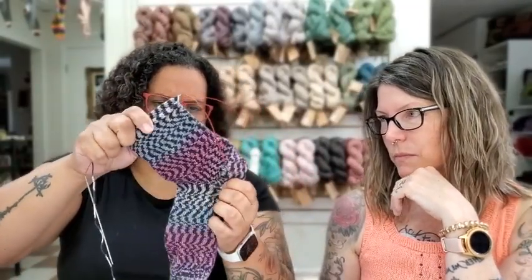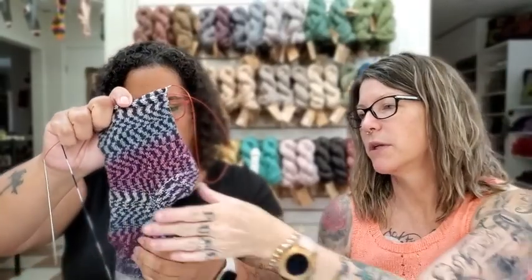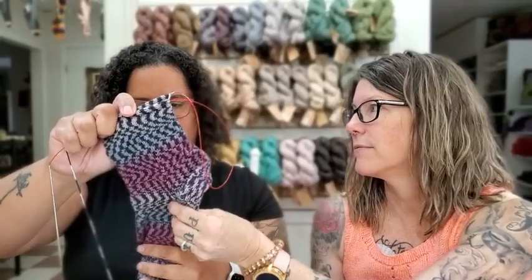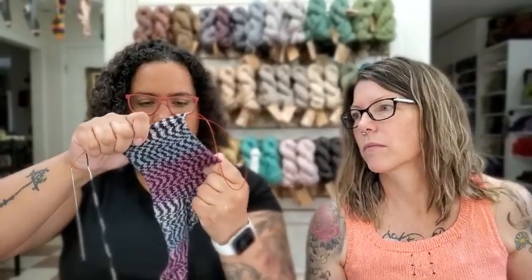I think it's a Lang yarn, the wave yarn. Feels pretty good. Feels like it would wear well. It feels similar to Regia or Opal. It's sturdy. Almost done.